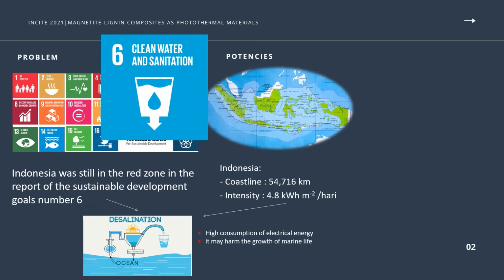of greenhouse gases. In addition, it may harm the growth of marine life during the process of taking seawater and removing high salinity seawater. Another disadvantage is that this desalination process cannot be carried out in some areas that do not yet have electricity and centralized water desalination, whereas these areas are in urgent need of clean water supply.